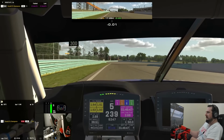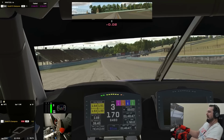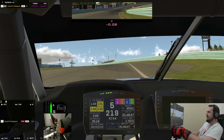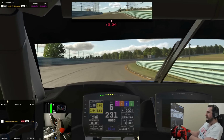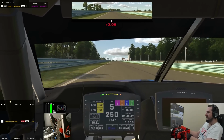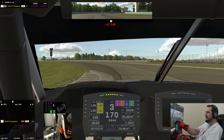Okay, 56.4. See how consistent we can be as well. Be a good indication of how good it is to drive. So far, really liking it. Very good balance to the car. I think that's one of the reasons I'm liking the force feedback so much.